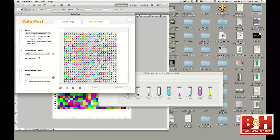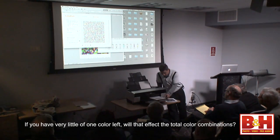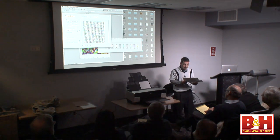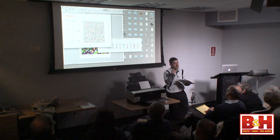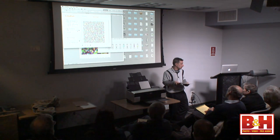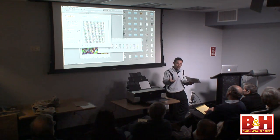X-Rite target, i1iSis disconnected. Okay, that's initializing. Go ahead, ma'am. If you have very little of one color left, will that affect the total color combination? Nope. You basically wait until your ink's totally empty before you replace them. Bottom line, the suit with Epson was that there was still ink left in the cartridge. Great. Well, guess what happens when you run the machine out of ink? You kill the head. If you have a water pump and you're not running water through it, but it's still pumping, you kill the pump.